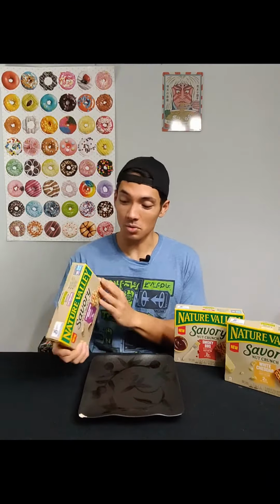So today we have all three flavors of savory. We have Everything Bagel, we have Smoky BBQ, and then we have White Cheddar. So very curious to see how these are, and even on the box it tells you that you're not only supposed to eat these by themselves, but you can actually pair them with other things like other savory toppings, so cheese, cream cheese, meats, all those different types of things. So let's get these open, see how they are, and see if we like them.